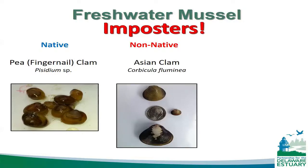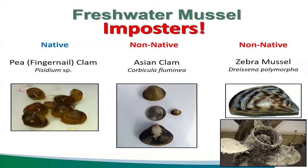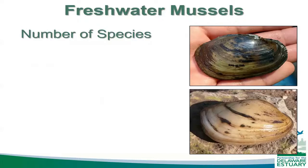Another one is the Asian clam. I mentioned it before. It's non-native, but it is here, and you've probably seen its white, bleached shells if you stroll along any freshwater stream or river. They're pretty ubiquitous. And then, of course, the zebra mussel. Most people know about the zebra mussel. Some people know about the Asian clam. And I'd be pretty impressed if you know about the pea clam. Again, the zebra mussel is a non-native species that tends to biofoul a lot of things. I won't talk much more about these, but just know that they exist, and they're not mussels, but they do live in freshwater. So let's get on to our freshwater mussels.